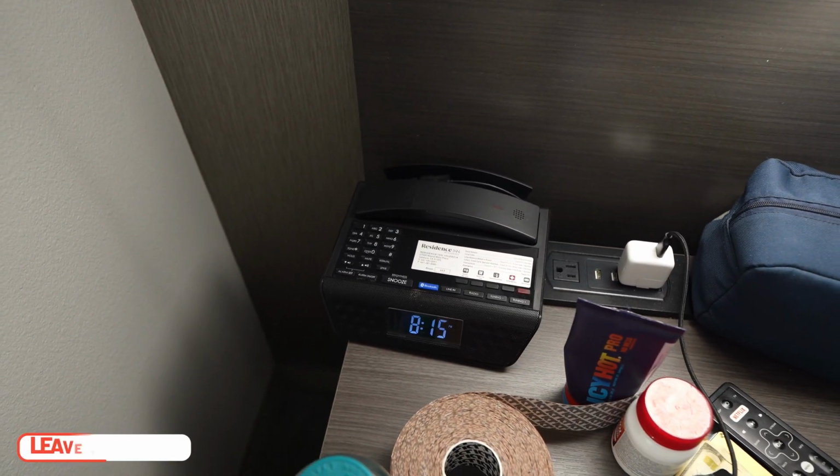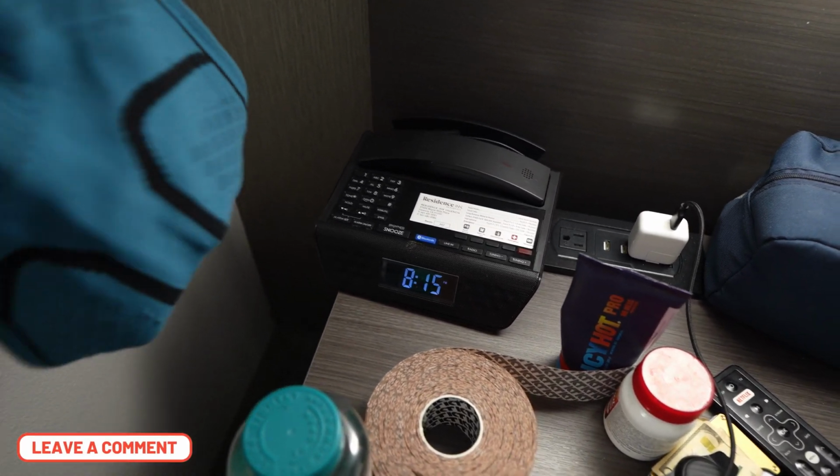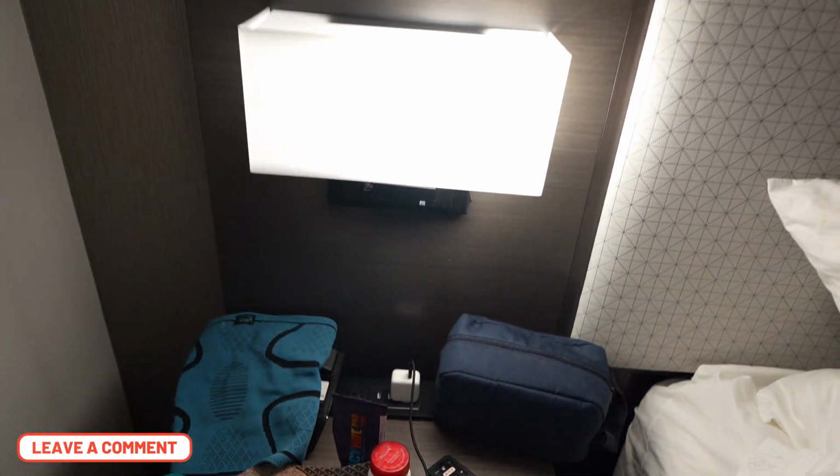This is my knee stuff. But here's a phone too. So you do have a phone and alarm clock. It's really bright. You can't turn it down, so I just use this as a blocker for it. These are the same on both sides.